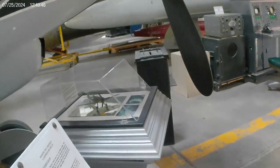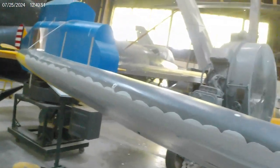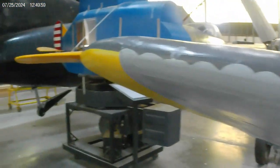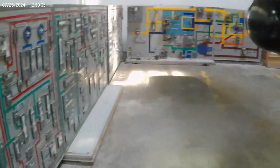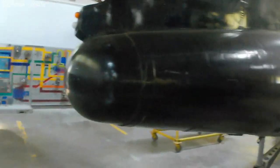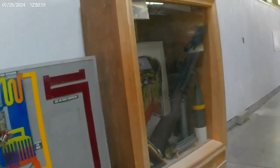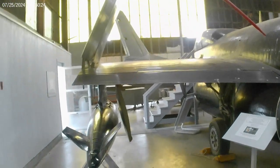Well, that fan feels good. Huh, a little warm in here. Well, I think we've looked all the way around it in here. Of course, wife's been taking pictures. Like I said earlier, I would highly recommend it. It's only $7 for adults a piece, and that's not bad. Of course, I think veterans or military personnel get $2 off, which they should.